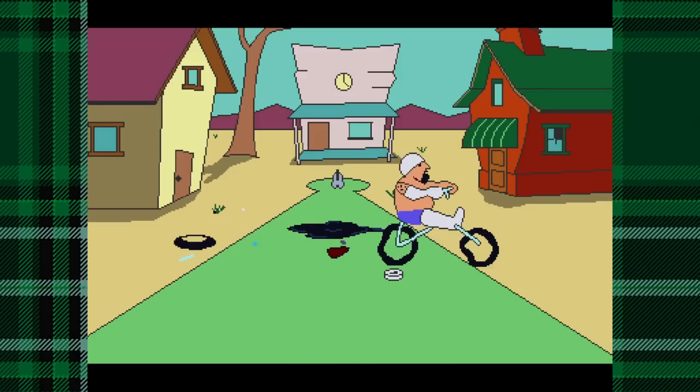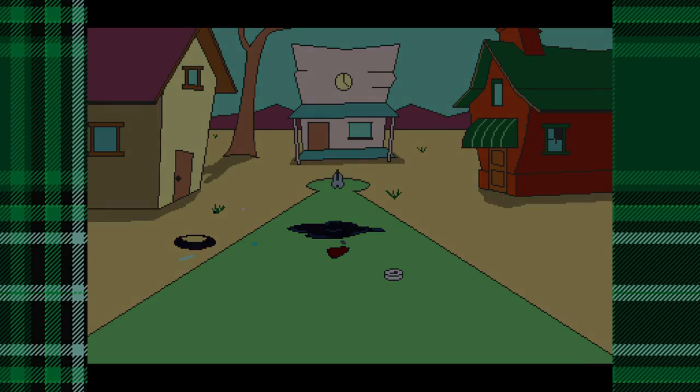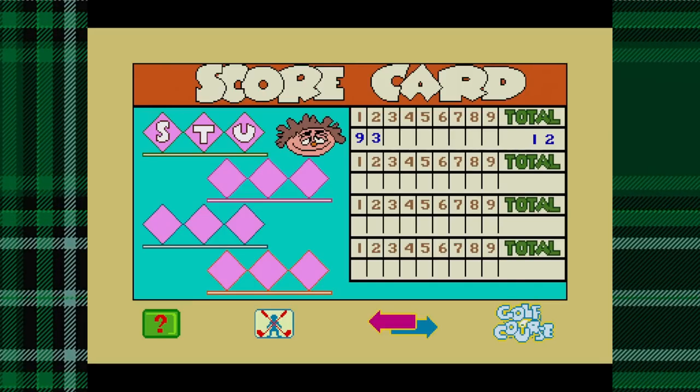What's with the chicken noises? Wait, that's only 2 people. So the 3rd guy died. Damn, I didn't realize mini golf was so dangerous.